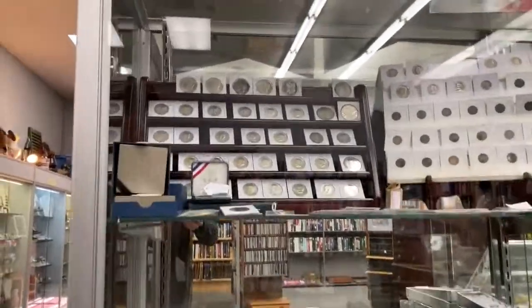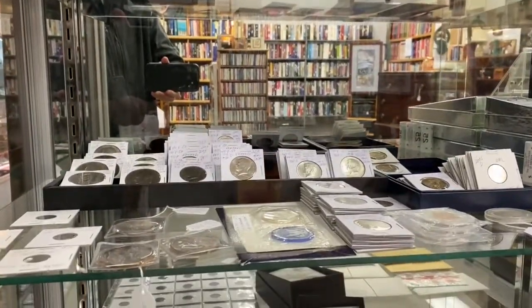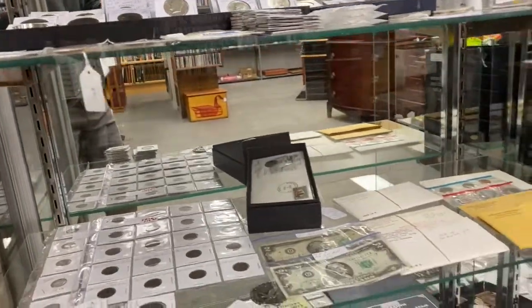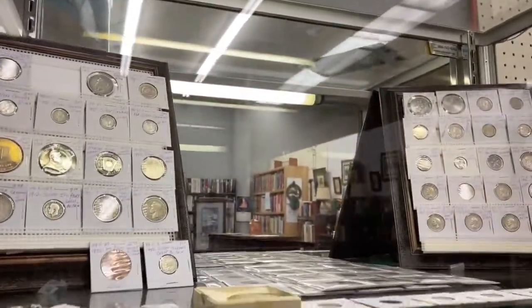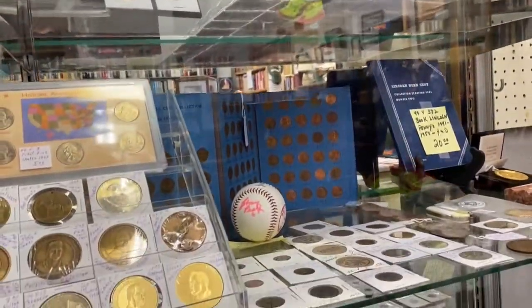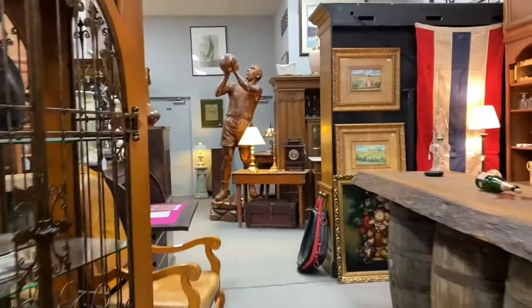Rolling into this large antique mall I haven't been in quite a while, and boy, look at this. There were just tons of these coins and all kinds of cool stuff in this place. I wanted to just show you this. I didn't buy any of these. I'll look for Morgan dollars at times, but they need to be Carson City ones, and it's hard to find good deals on those in the antique stores. But I'm just showing you as I head towards the back.